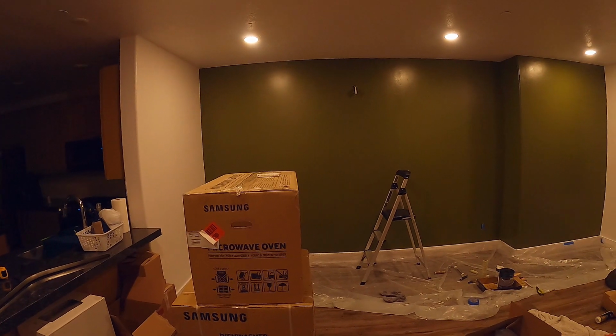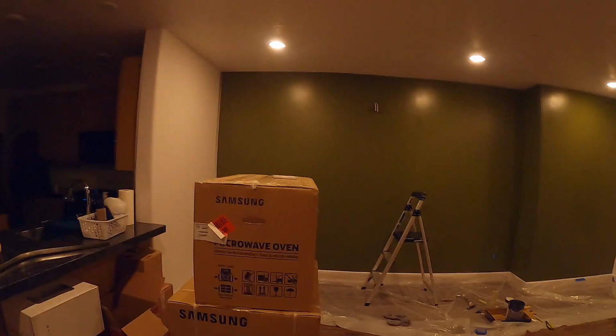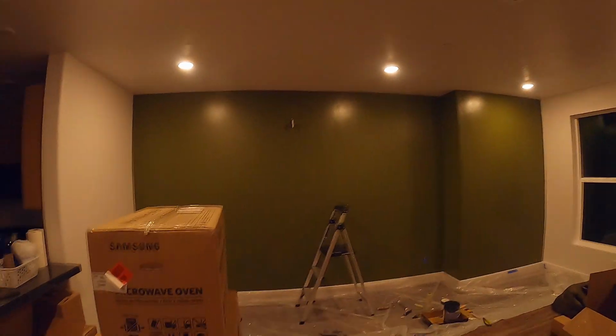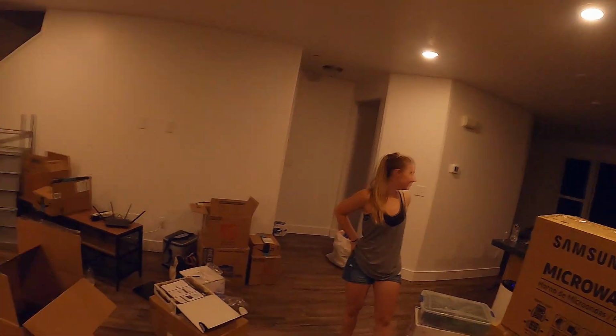So we're done painting this wall. It is 10:49. What a nightmare painting is. I don't wish it on my worst enemy. Yeah, it is dry. I'm still wet. And decided not to paint the whole house. So painted this wall, this green color. Gonna be painting the pantry doors back over there a blue color.